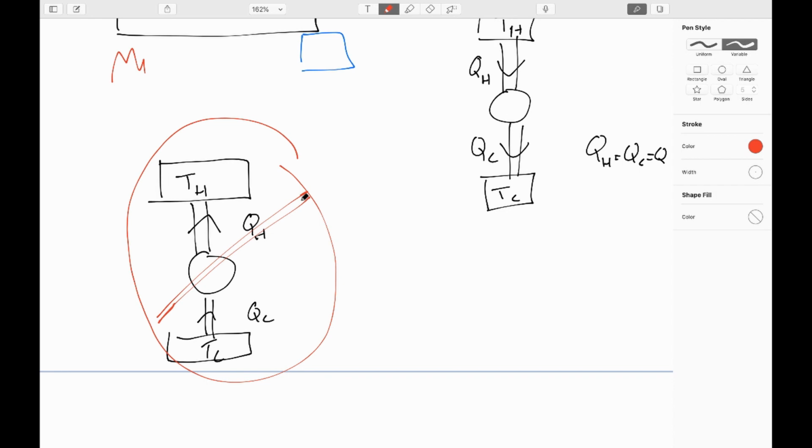Now it turns out you can move heat from something cold to something hot. That happens all the time. That's a refrigerator. But in order to do that, you have to input work into the working substance. So more on that in the next series of videos when we take a look at heat pumps.